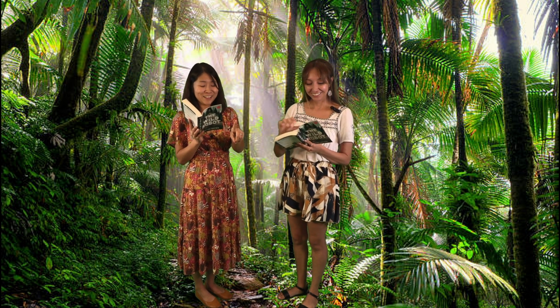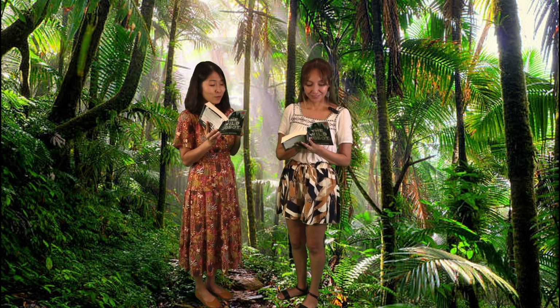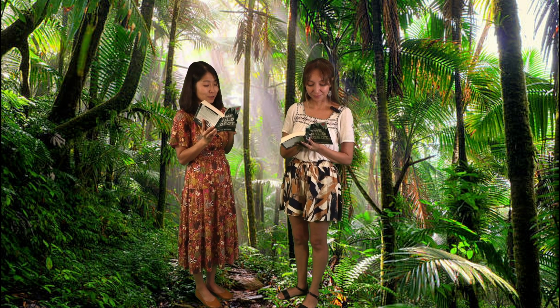Click. It took a while for the otters to realize that something was happening inside the crate.